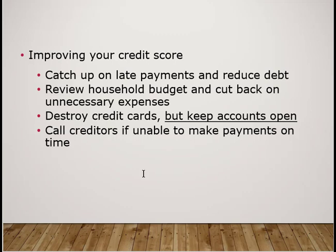So how can you improve your score? Catch up on any late payments, obviously try to reduce debt, cut back on some unnecessary expenses so that you can make the payments on time.